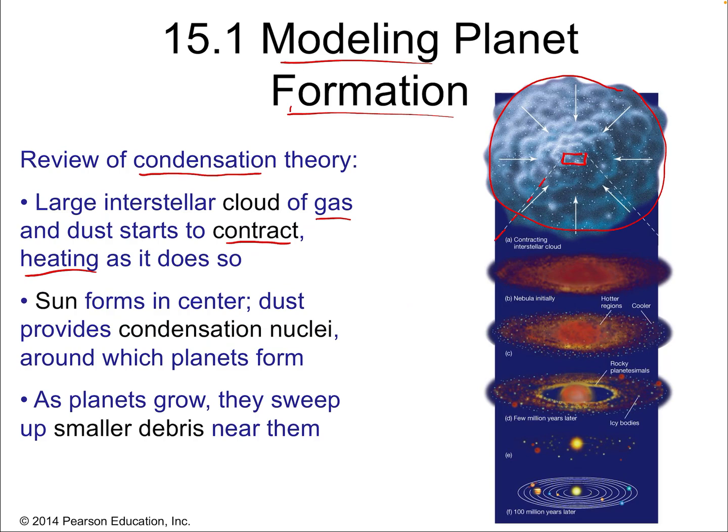Because we can see here, we're going to zoom in on a much smaller space than the original cloud. About 1/100th the volume of the cloud will become the solar system. So then in the very center of that very collapsed cloud, a sun is formed. Eventually fusion begins inside of that star, and then we actually have a star system born. However, there's much dust left over, and that dust provides condensation nuclei, so that's these condensation centers, around which planets can be created.